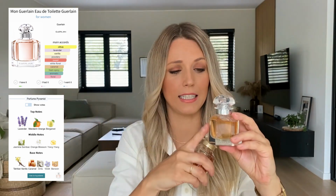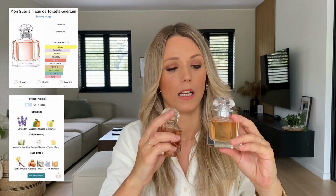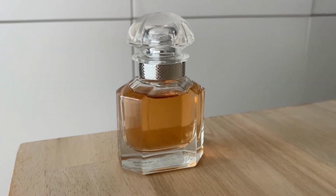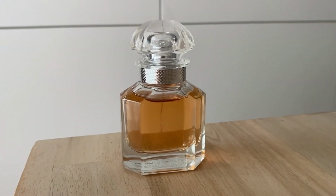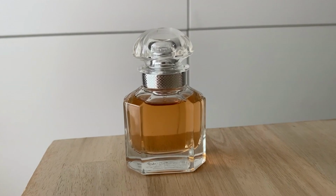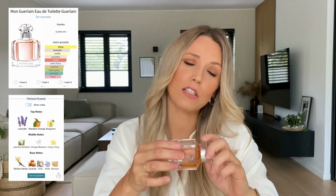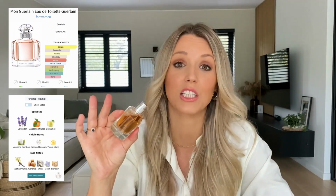Now, the EDT actually has different flowers in it. It has some ylang ylang, some orange blossom, some violet. It also has some caramel, which makes it a little bit sweeter than the EDP. And this one has orris. And orris is actually a note I just recently discovered that apparently a lot of fragrances that I love have in them. And I have to say, this one is very, very pretty as well.